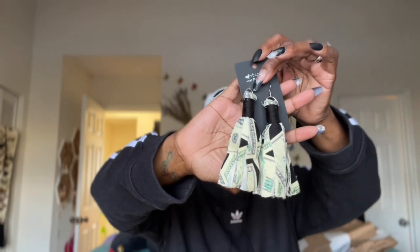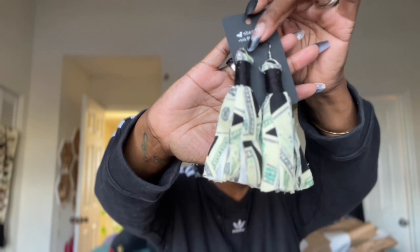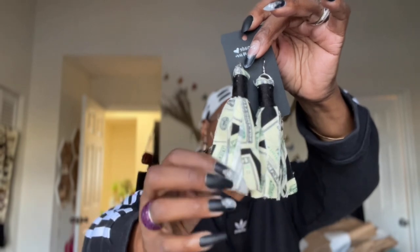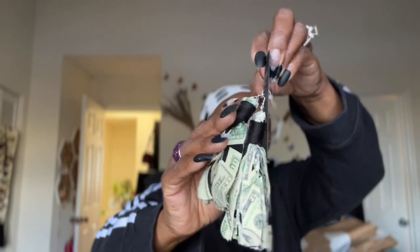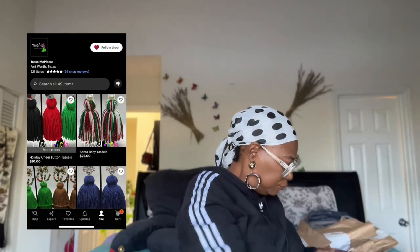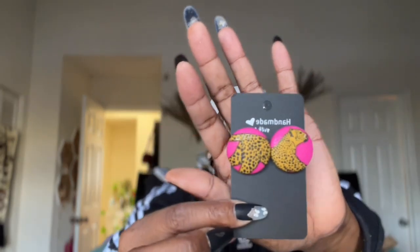Look at them earrings. They're dollar bills. Can you see it? They are dollar bills. That's what the tassels are. Homemade. So it's not going to look perfect. No two earrings will look alike. So I got those. Now, I ain't gonna lie, it took her a long time to get them to me. So she gave me a pair of free earrings. Look at this.